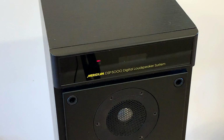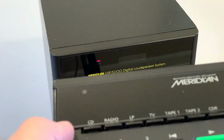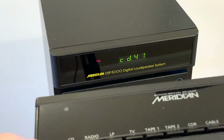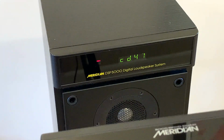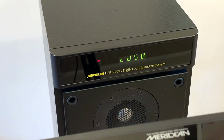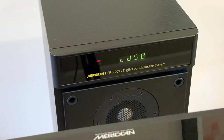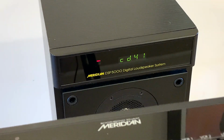All right, here's the moment of truth. I got my remote. It's powered on. I'm going to hit the CD button. Yes. It lights up. Now that looks like the volume number. I think that readout there. Yes, if I go up and down with the volume button. Let me see if I can aim it better. It goes up and down. It's all right. Looks like we're in business.